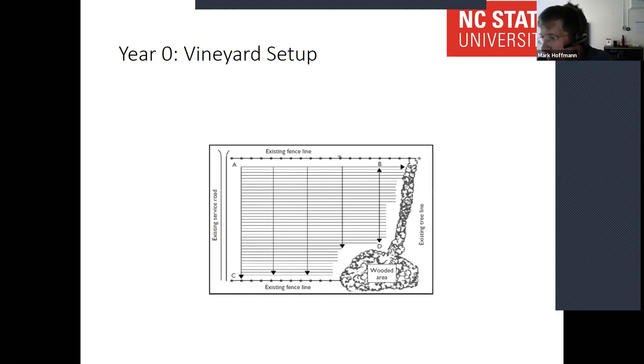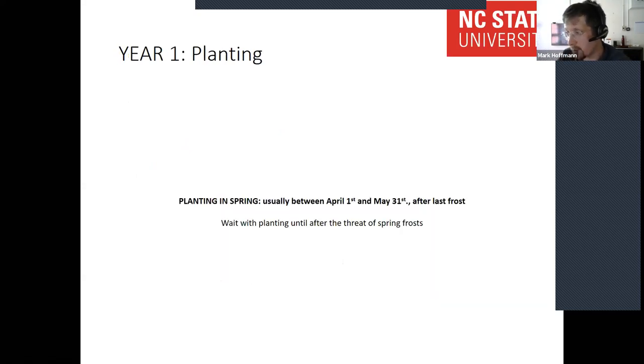So this is how it would look a little bit. If you have a wooded area here, and you have already an existing type of road here, this is where you would put in your vineyard. You can see here you have enough turnaround space at the rows, and you will have to put in a fence here and here if you do have animal pressure. Again, it can be a very expensive endeavor.